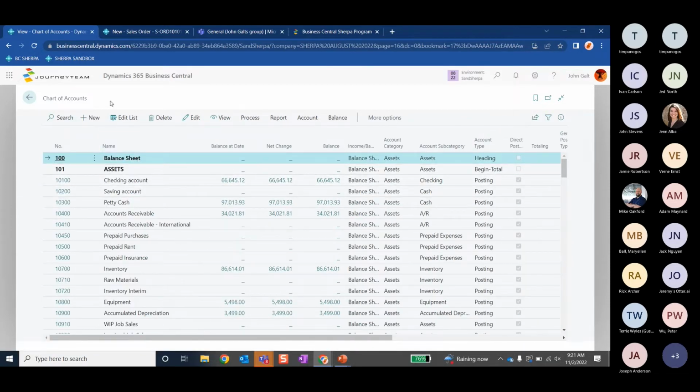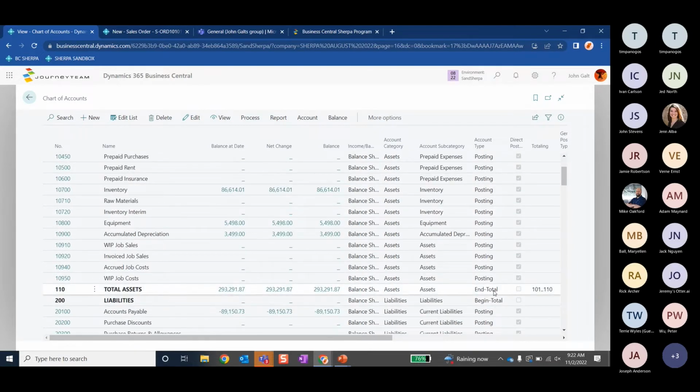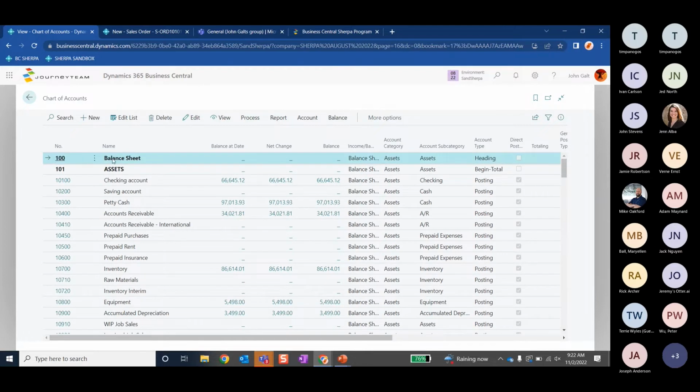So as you can see here, this is my chart of accounts. These are all of my various accounts. Again, I have my clickable numbers. I can click into the balance and see what's going on here. You can also note that I do have some headers. Within Business Central, you can have both posting accounts, which are your standard general ledger accounts, as well as totaling accounts. So you can have a begin total, end totals, as well as headings, which allows you to display your financial reports in a workable way here in the chart of accounts.